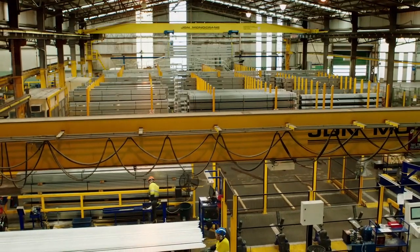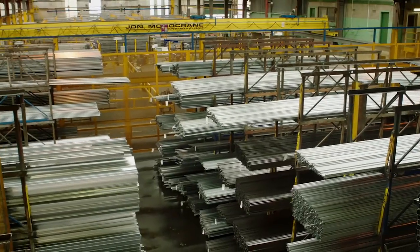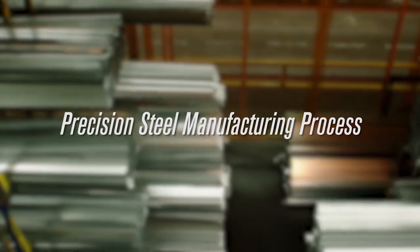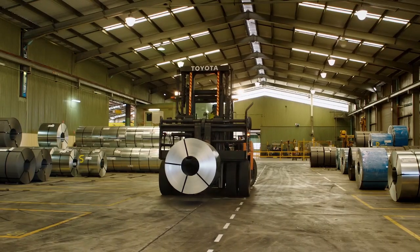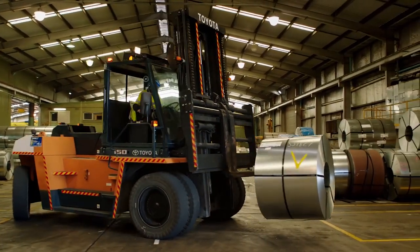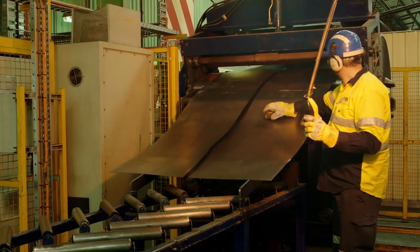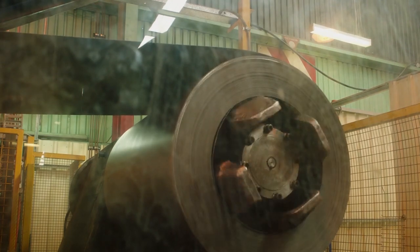Today, over 1,000 precision products are manufactured in a wide range of profiles, gauge thicknesses and steel grades. 12-tonne master coils are delivered and moved around site via a 15-tonne forklift. The master coil is unwound into the slitter, where steel blades cut the coil into predetermined widths at speeds up to 125 metres a minute.